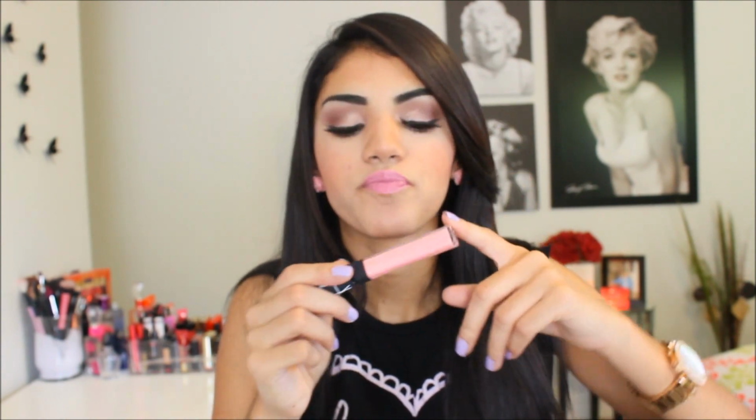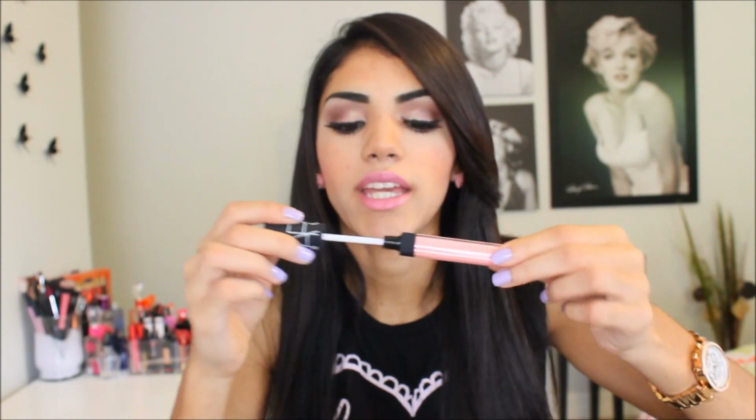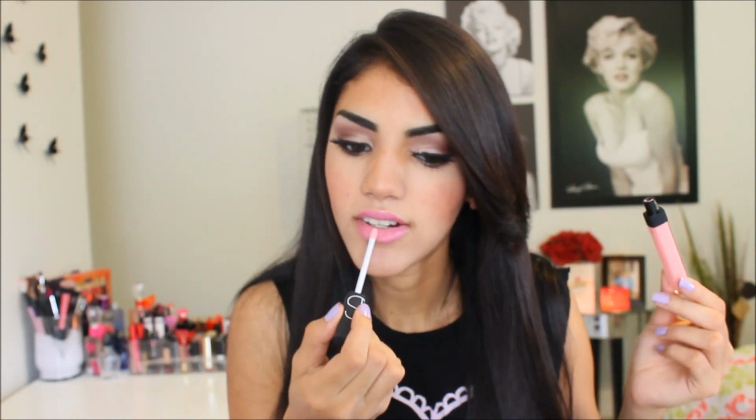It's definitely a strawberry milkshake sort of pink, and it's what I have on top of this lipstick, and I really do like it. It's a little bit excessive, the price for a lip gloss that they have, but it's cute packaging, and I'm sure it'll last me a while, and I think that the color is beautiful, so I'd probably only use this for special occasions.